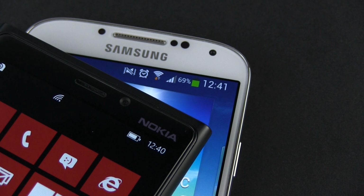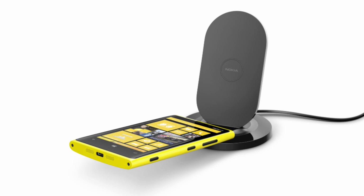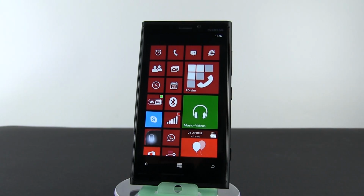Both phones can last through the day with average use, but the Galaxy can reach the end of the second in most cases. Besides that, the S4 packs an easily replaceable battery that you can swap for a new one if needed. The Lumia 920 tries to compensate with wireless charging support offered by default, but you can get this feature on the S4 as well, just not out of the box. You'll have to buy a different rear panel for that. All this being said, it's time for the conclusions.